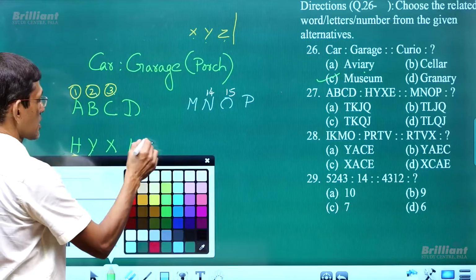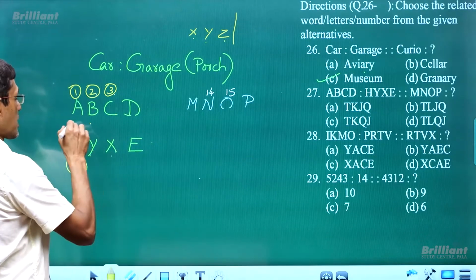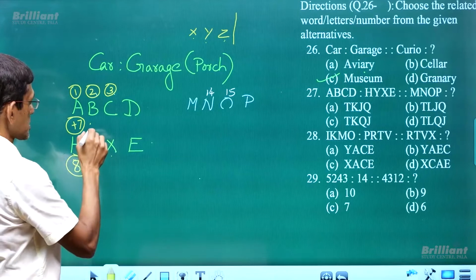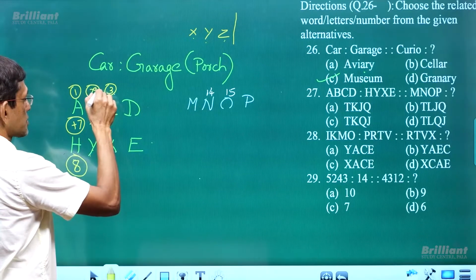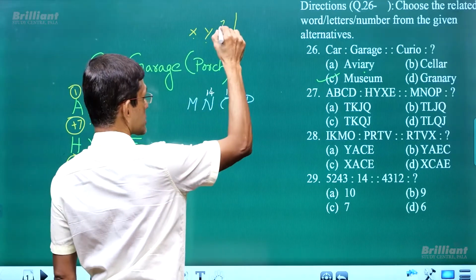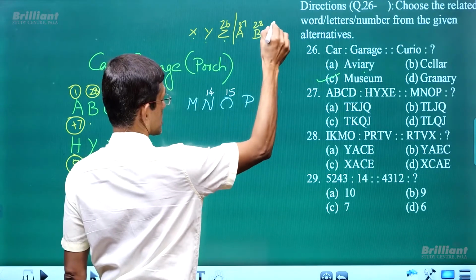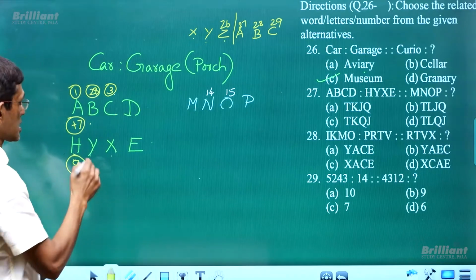Let's check it out. Okay, let's take it this way. A plus 7 is 8. 1 plus 7 is 8. B is 2, but B we can take as 28 as well. Z is 26. Then after that it's A, B, C. So A is 27, B is 28, C is 29, etc. So B can be taken as 28 and this is 25.